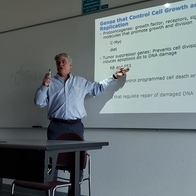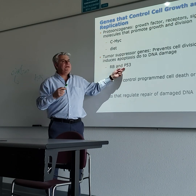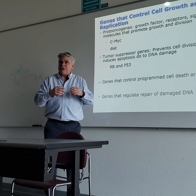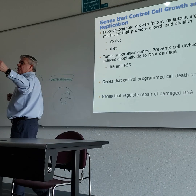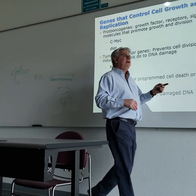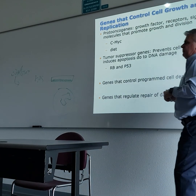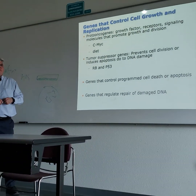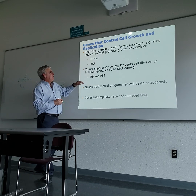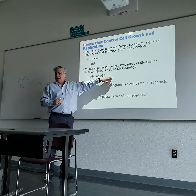So P53 is the gene. It makes the P53 protein. The protein is a tumor suppressor protein that, after you go through DNA synthesis, checks your DNA to make sure there's no damage. This is one of the main ones that does it. P53 proofreads your DNA after it's been replicated. If there is damage in it, it sends the cell either into apoptosis or it stops it in G2 until it can fix the damage, if it can fix it. It's one of the main ones.